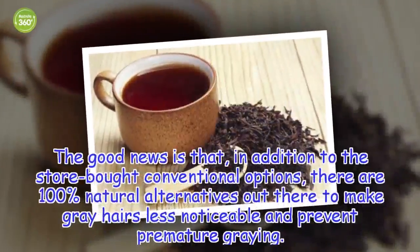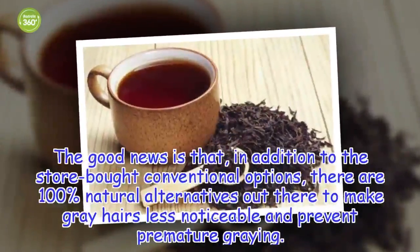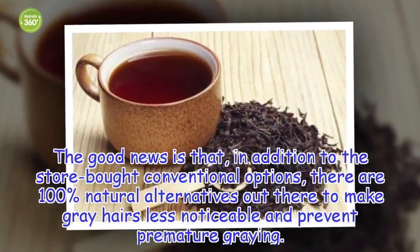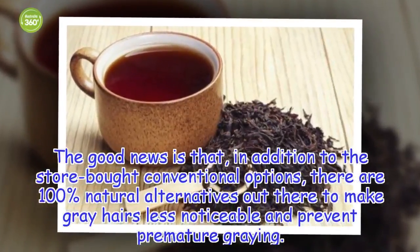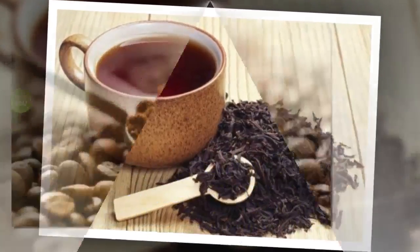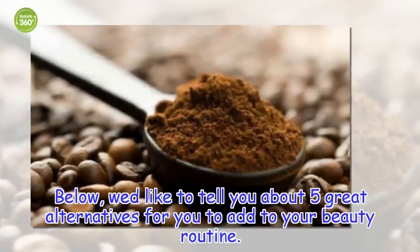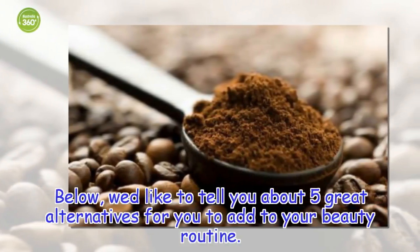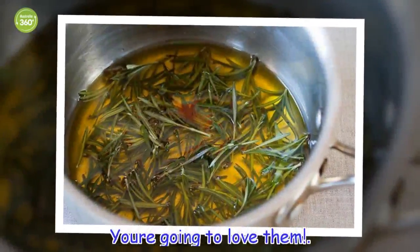The good news is that, in addition to the store-bought conventional options, there are 100 natural alternatives out there to make grayed hairs less noticeable and prevent premature graying. Below, we'd like to tell you about 5 great alternatives for you to add to your beauty routine. You're going to love them.